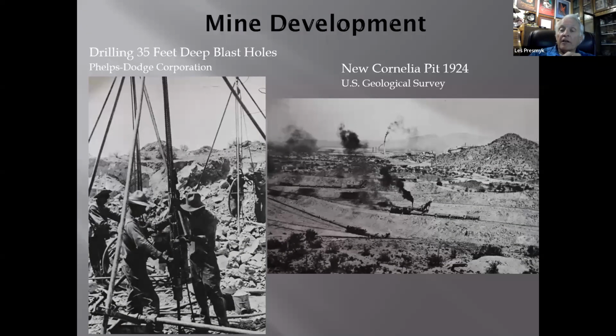What the pit looked like in 1924. And one of the things about Phelps Dodge, both at Morenci and here at Ajo, but it started at Ajo, was they used trains. They used steam shovels to pick up the ore, but all the ore and waste was transported by trains, not truck.